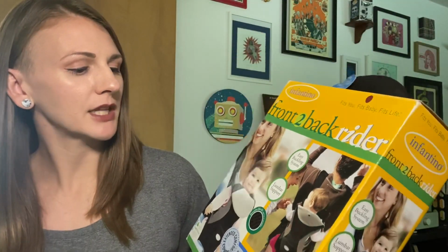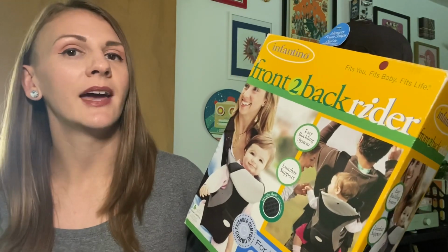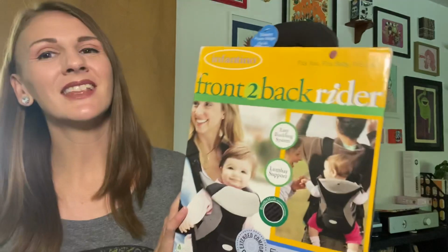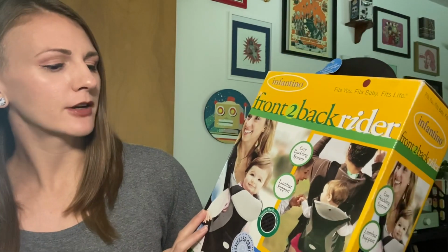I think it was actually a hand-me-down, but it was gifted to me by a friend when we had our second, and I never used it because I had 2 others that I also never used, but I wanted to, you know what I mean? So anyway, this is an Infantino. I think this is probably a Walmart or Target brand, if I remember right. Front to back rider carrier.